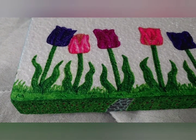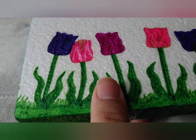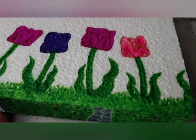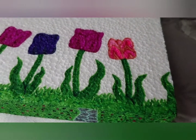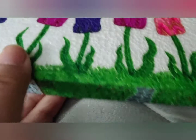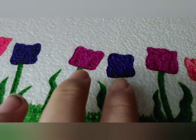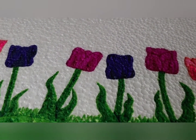There was a point in which Dad gave me the idea to do a rainbow behind these tulips, but I'm more likely to follow through with my original plan, which is to do a berry bush with the berries, these colors, behind these tulips.